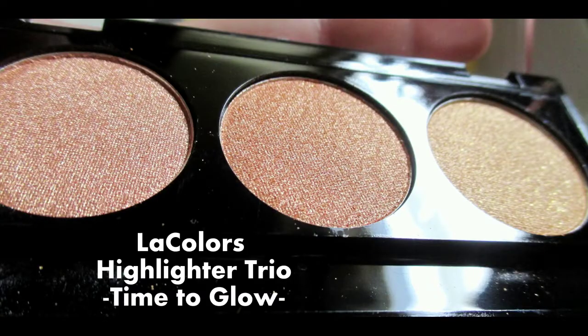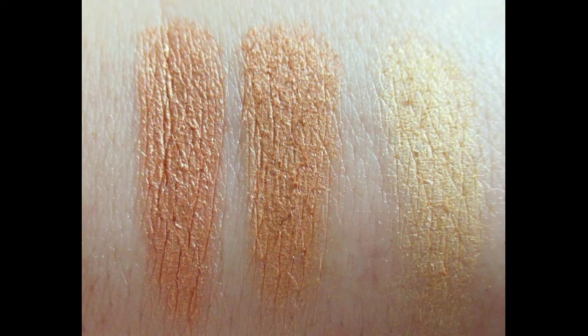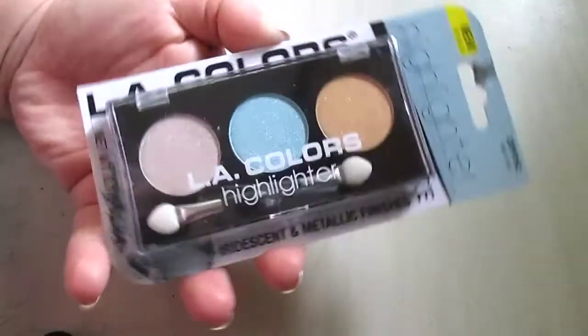They also had that contour palette at Dollar Tree. I did not pick that one up because I already have their I Love Makeup contour palette, and those two shades are in that palette, so no need to rebuy something just in a smaller palette.